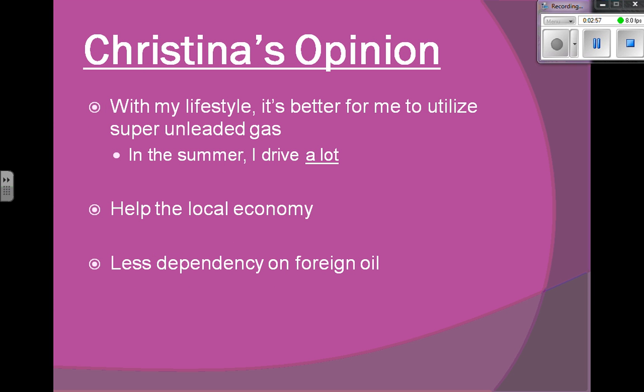Okay, my opinion is, with my lifestyle, it's better for me to utilize the super unleaded gas. But in the summer, I drive a lot of miles. I work at the Corn Palace in Mitchell, so I go a lot of miles. So I think this summer I may try the unleaded version to see if I actually get better gas mileage and have it be cheaper overall. And if we use super unleaded, it'll help the local economy just due to the fact that we are a farming community, and ethanol, of course, comes from subsidized corn. And it'll mean less dependency on foreign oil because we're using less petroleum in the super unleaded.